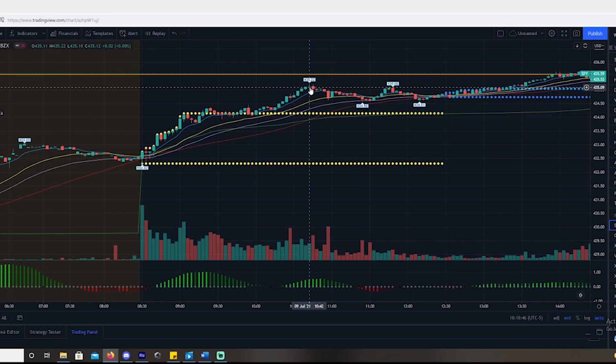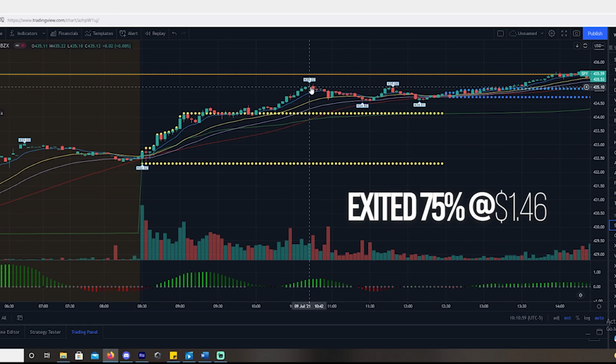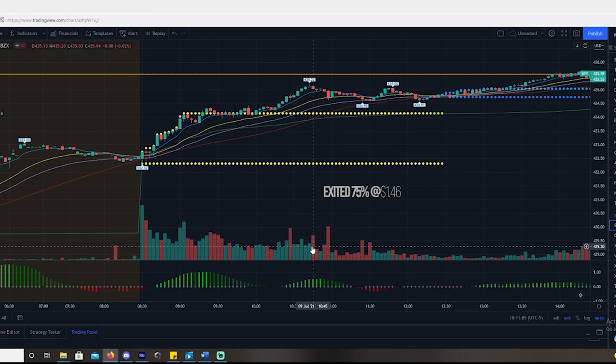At that point, I was at a 30% win. I elected to exit at 10:40, which is right here at that candle. I exited 75% of my position. Why did I do that? I took 75% off because that was a 30% win. It's a fantastic win. And the volume I started to see here started to decline.